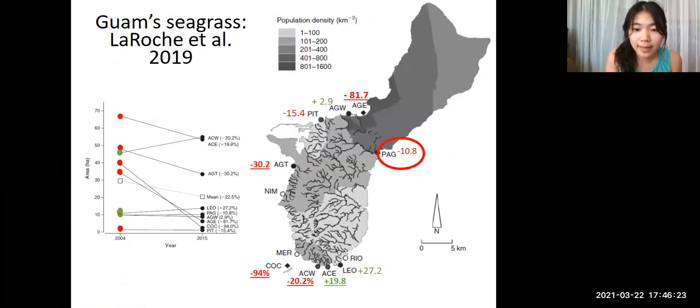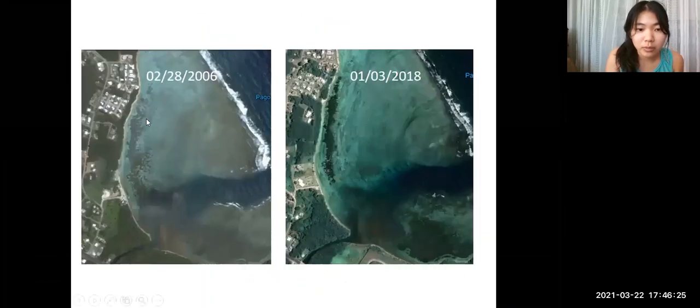And then for Pago Bay, looking closer there, similar trend where we're losing some of the seagrass on the outer edges, so a little bit of loss there as well.